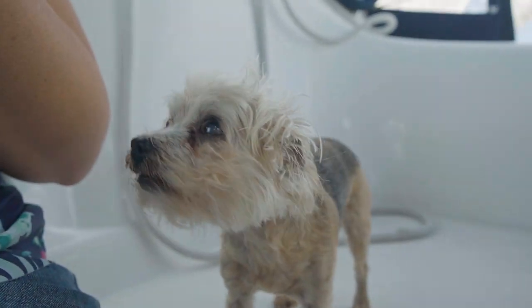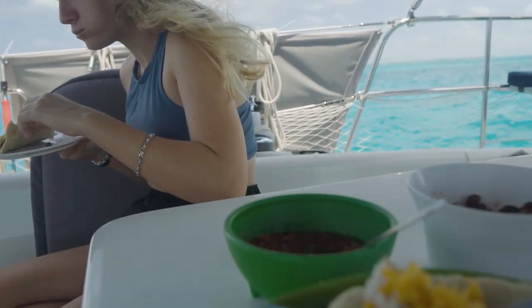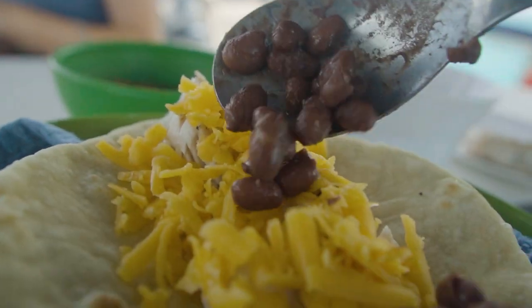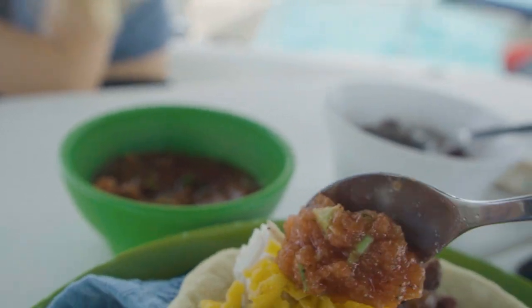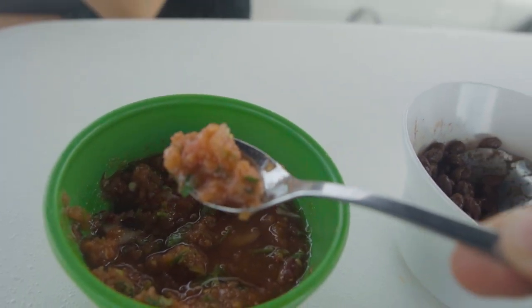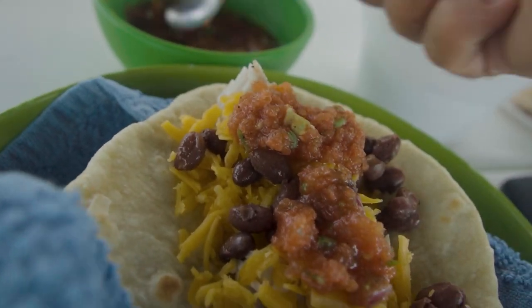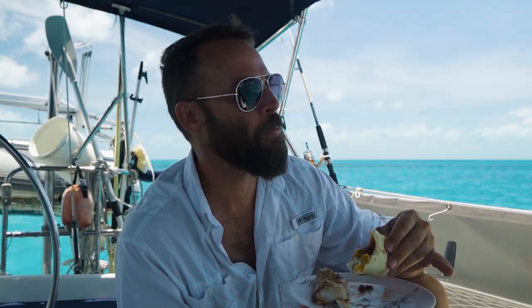And the little beggar? Nothing for you. Yeah, here we go. I mean, she did get dog food. You know, we're not starving. She's not starving. How is it? Best taco ever. Best taco ever.